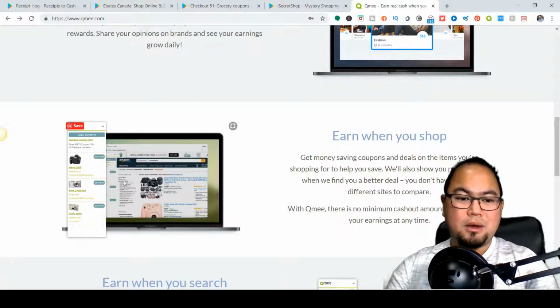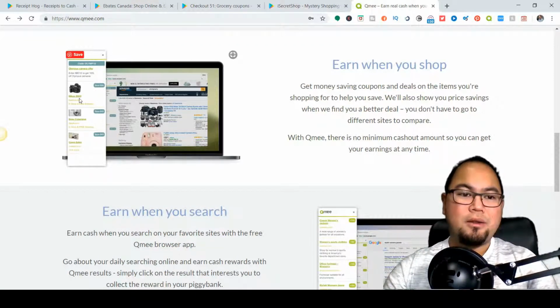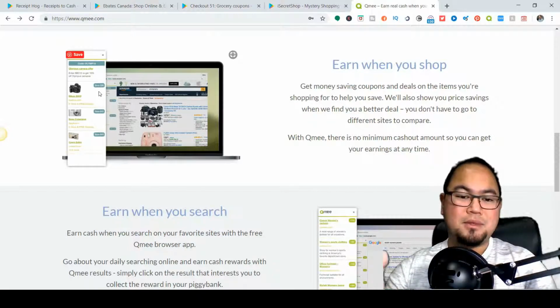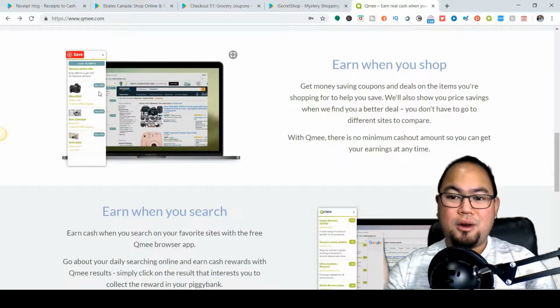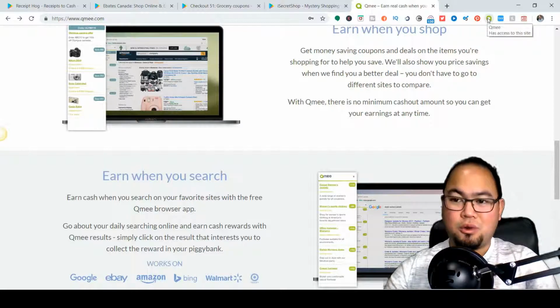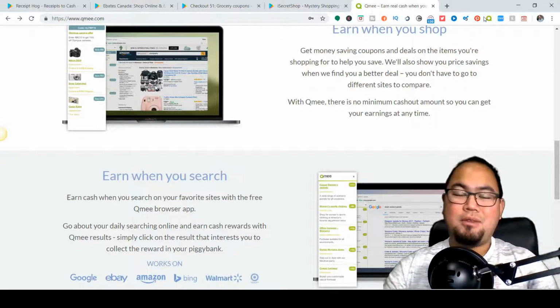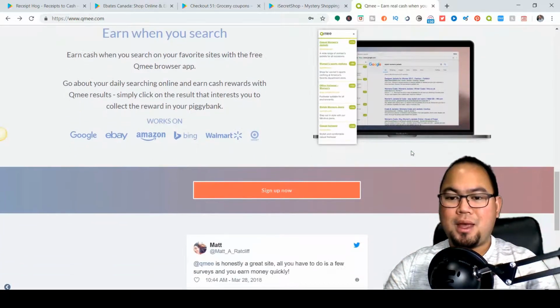Also, you can earn when you shop. See here on this video picture, I don't know if you can see this. Just check this website. Every time you shop, you can see here that they give you an ad and coupon codes on the items that you're searching for. So at least you can save money there, and if you can save money, that's one way to make money as well. So earn when you shop. This is very good. I actually see this a lot because I just installed it as a Google Chrome extension, as you can see here. You can also have this as an application where you can answer surveys and also earn when you search, because they also send out ads.